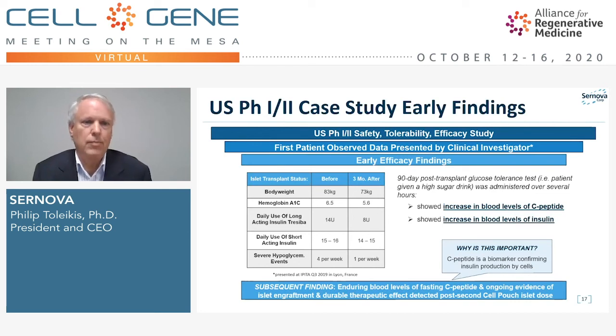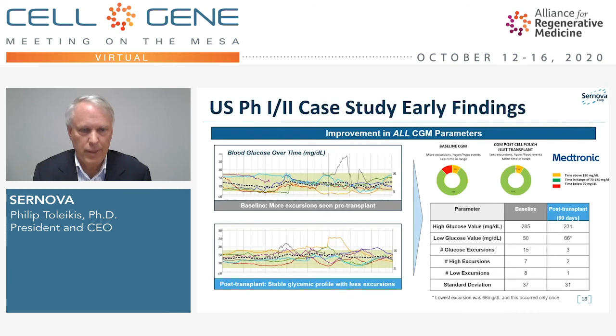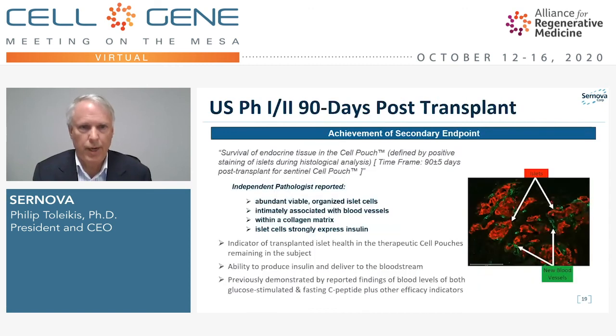Then, in terms of efficacy measures, we've shown a reduction of hemoglobin A1c that can only occur with cells, not with insulin injections. We've shown a reduction in long-acting insulin use, and we've also shown a 75% reduction in severe hypoglycemic unaware events. In addition, we are working with Medtronic, who are doing continuous glucose monitoring in our study, and we've shown improvement in every glucose monitoring measure, including hypoglycemic unaware events in our tracings from before to after.